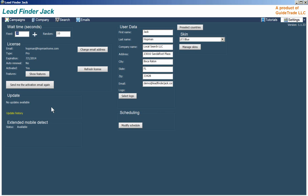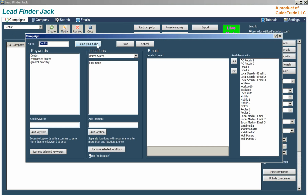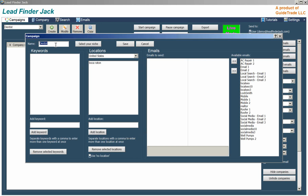What is involved in adding another niche? You can create any campaign you want. The niche I showed you is predefined by us with the keywords and everything. So it's very easy and handy for you guys to enter those keywords for a certain niche. But you can also create a campaign and add your own keywords.